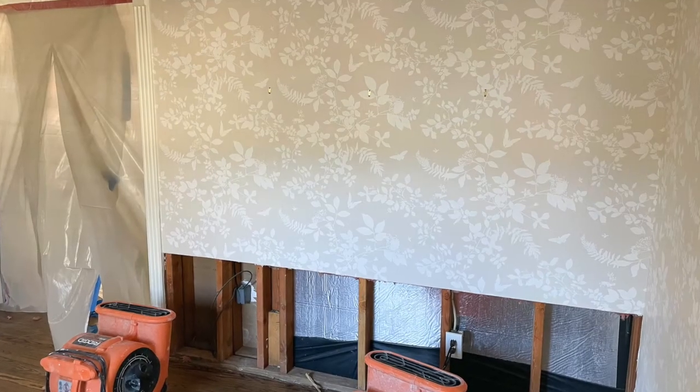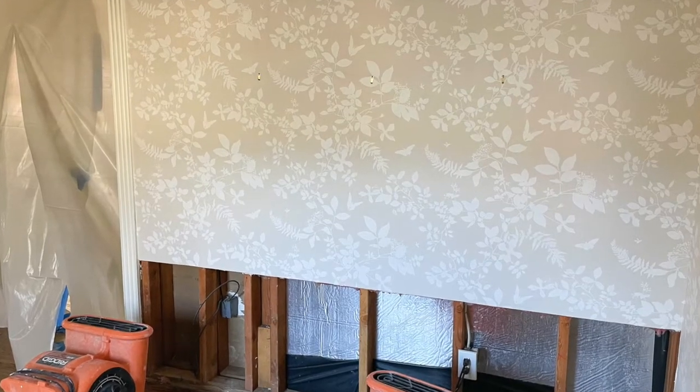But that's the first tip: if you're doing it by yourself and you're ripping out your own sheetrock, which a lot of people are doing because mitigation companies are hard to find and they're busy right now, demo is the easy part. Ripping it out and drying it out is the easy part. So if you're doing that yourself, I recommend getting a moisture meter.